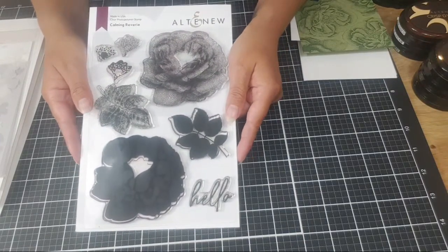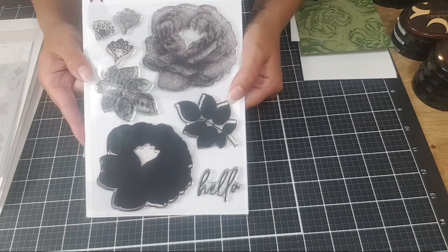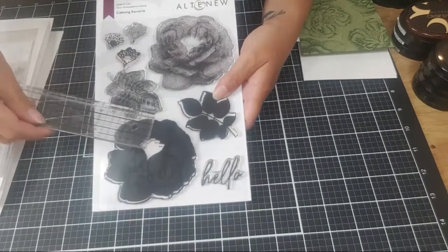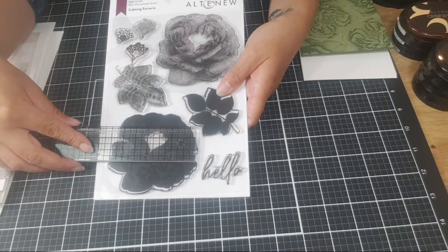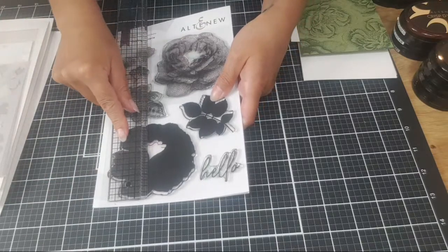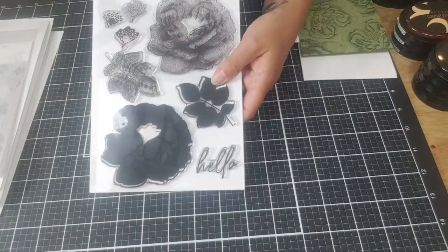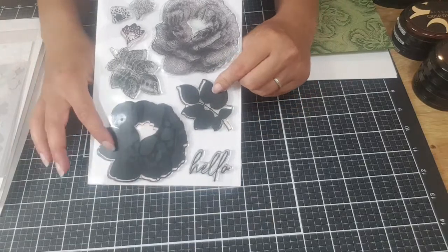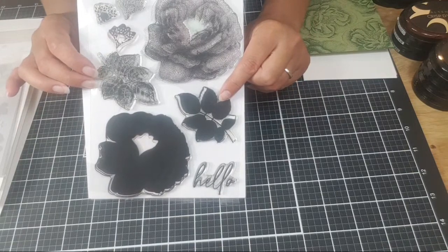Okay, so this one is next. This one is Calming Reverie, and you can see that this is huge. So you have a flower on here. I'm just gonna grab my little ruler, and you can see that it's about 3.5 inches by 3.5 inches. So it's really a large flower there. You have 2 layers for these. You have the solid and also the little dappled or stippled images here.